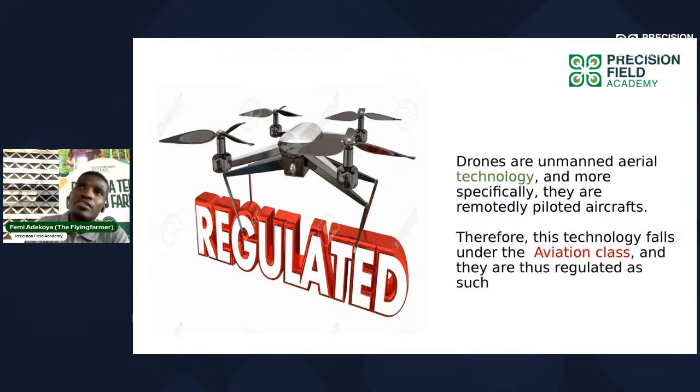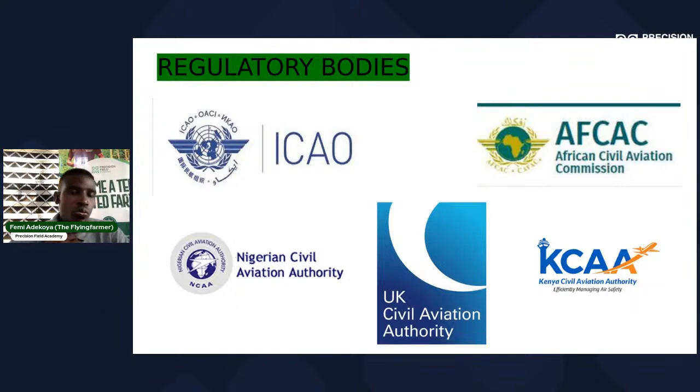I used to tell my students that the only things that are allowed to fly in the air, to do anything in the air, are birds. They are the ones allowed to fly in the airspace, up in the sky, over you, without you thinking twice. But anything aside from that, you need to check, and that's why there's a need for regulation.